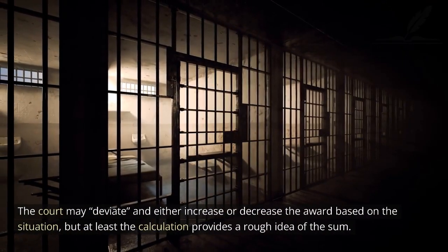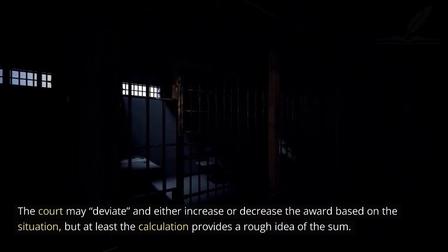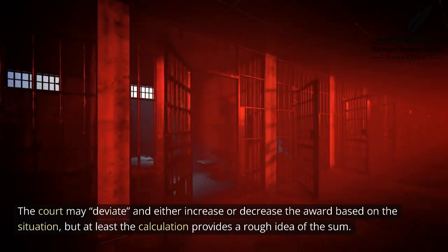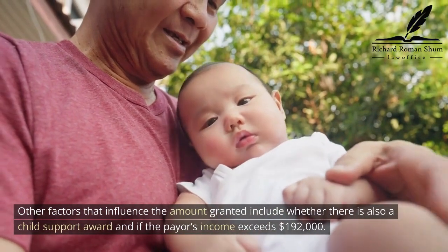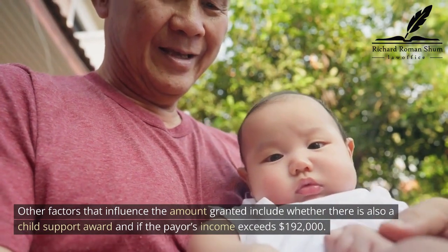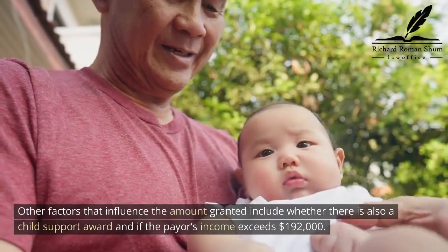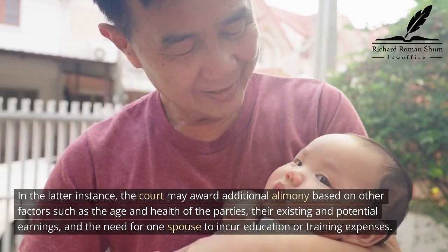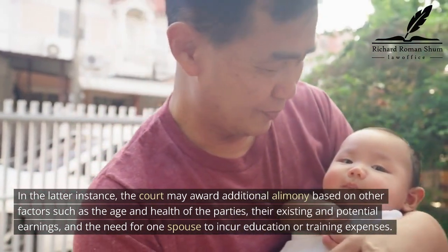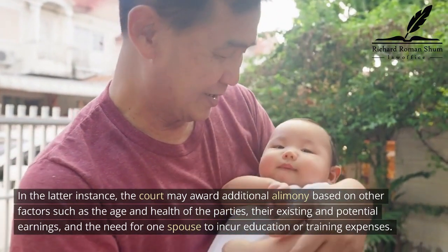The court may deviate and either increase or decrease the award based on the situation, but at least the calculation provides a rough idea of the sum. Other factors that influence the amount granted include whether there is also a child support award and if the payer's income exceeds $192,000. In the latter instance, the court may award additional alimony based on other factors such as the age and health of the parties, their existing and potential earnings, and the need for one spouse to incur education or training expenses.